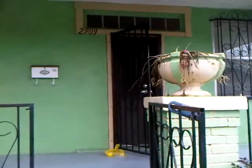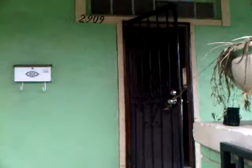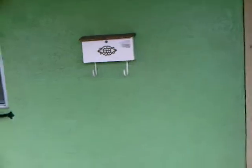How's it going? Another exciting property here on Sanchez Avenue. I'm going to be showing you guys today. Very nice. Very nice street. Already talked to some of the neighbors. All right, let's go in.